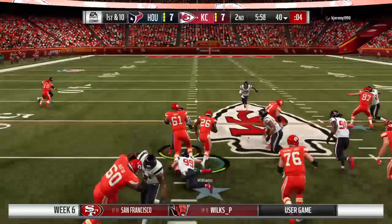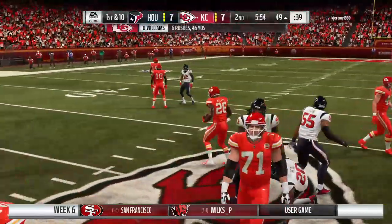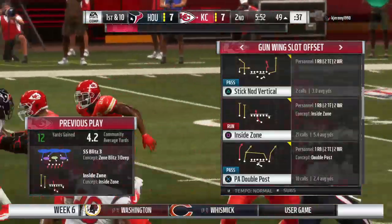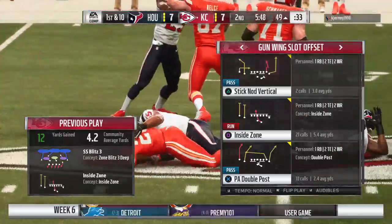They'll run it now out of the gun. And he'll be taken down, but not before he works it past the 50. 12 more yards there and another first down. His first carry of their second drive, pretty solid.